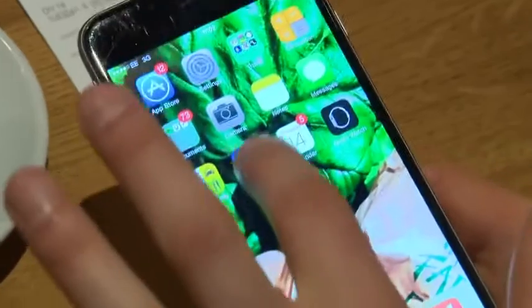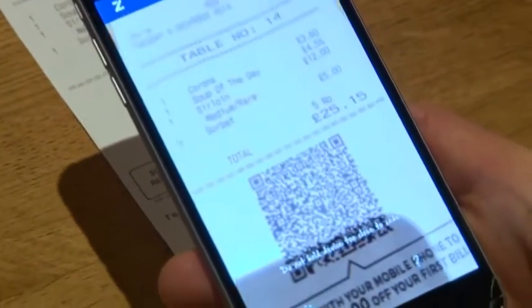Zapper's a game changer for the hospitality industry. One of the most exciting parts of Zapper is when you use Zapper to pay in a restaurant, that restaurant instantly understands and knows you as a customer. So it's very transformational in that perspective.